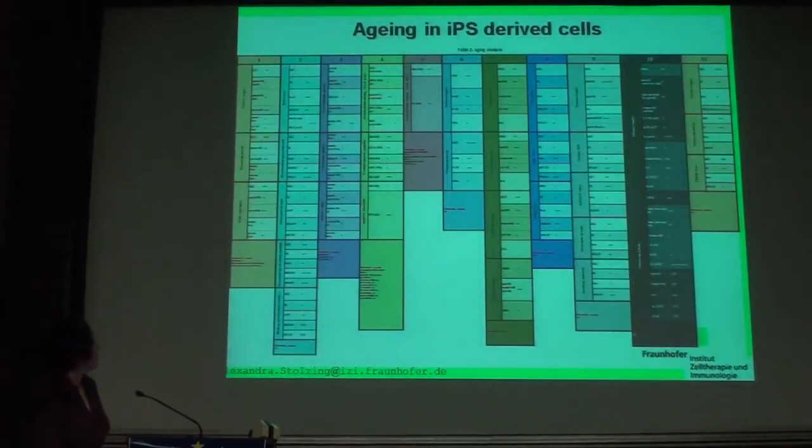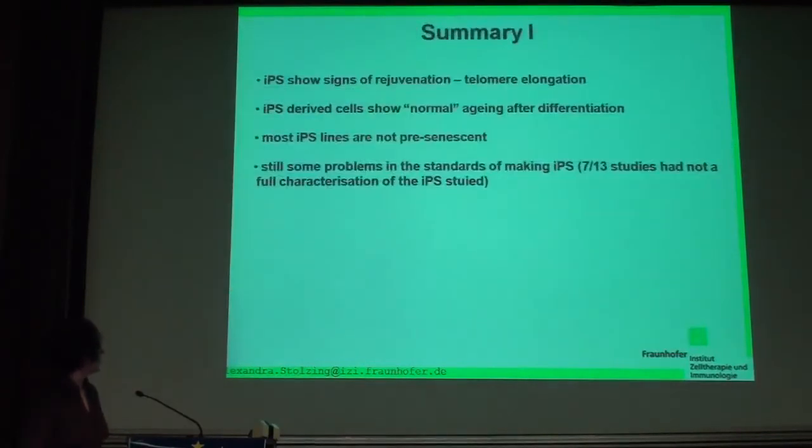We also looked at data coming from the literature, and these are 11 publications reporting on either telomere lengths or mitochondrial activity, all looking at whether there are pre-senescent phenotypes in cells derived from iPS cells. Now that we have analyzed all that data, we can fairly surely say that in properly reprogrammed iPS cells, there is no such thing as a pre-senescent phenotype. They behave very much like their donor fibroblast cells.